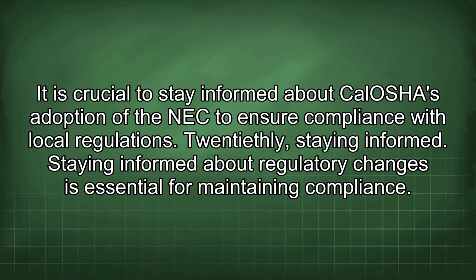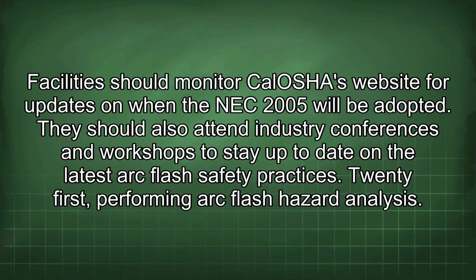20th, staying informed. Staying informed about regulatory changes is essential for maintaining compliance. Facilities should monitor Cal-OSHA's website for updates on when the NEC 2005 will be adopted. They should also attend industry conferences and workshops to stay up to date on the latest arc flash safety practices.